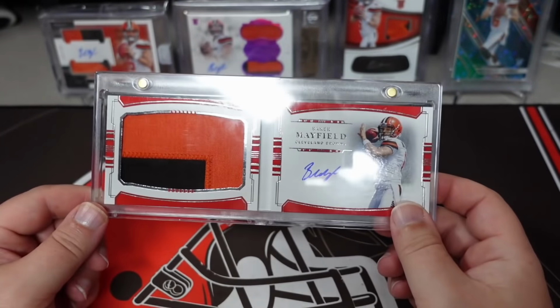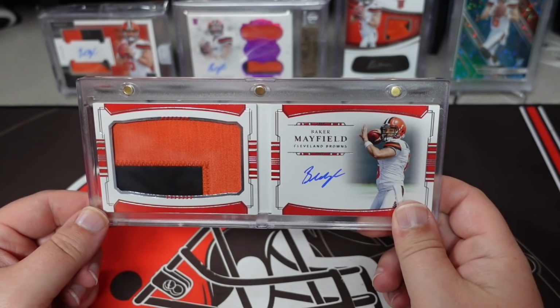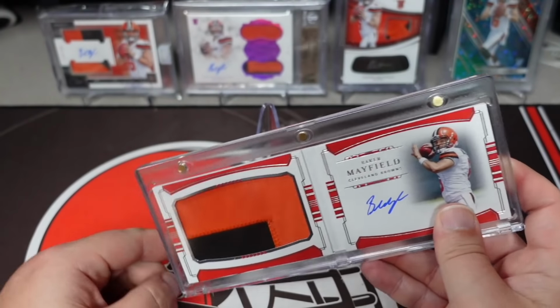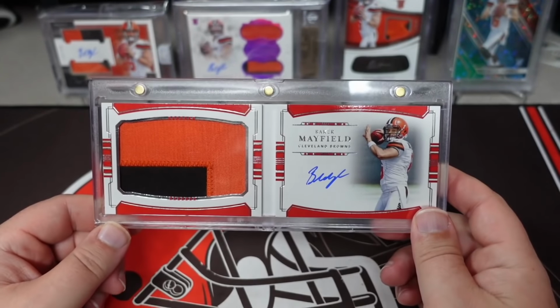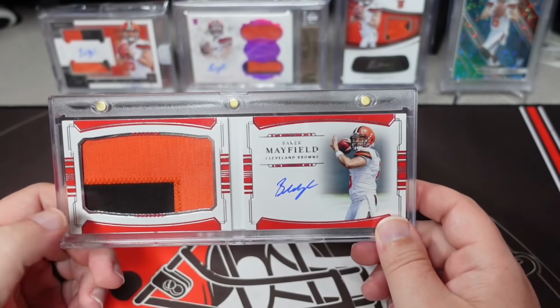The other reason why I wanted to get this is because if Baker misses, he misses, whatever. Sure, I'll be upside down on a bunch of autos. It is what it is. That's the game that we play. If Baker hits, this is one that I would move.